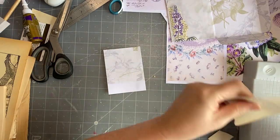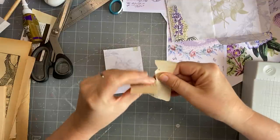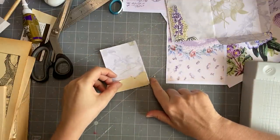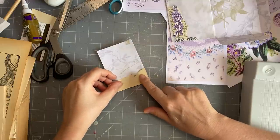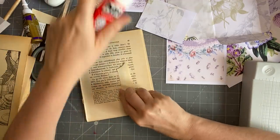I've got this bit of book page here that's super old, and I can just take this plain bit here, and that might cover it. And I think it does. See? It's got 81 on it. That's just fine. We'll glue that there. This is how you fix your problems.